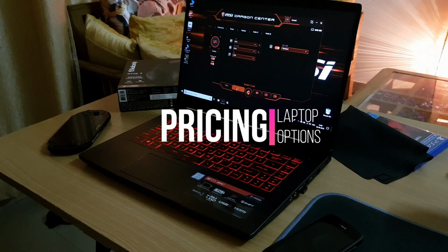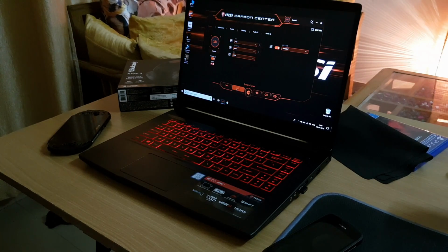So at a price point of rupees 79,990, this is the only slim and light, truly portable gaming notebook when it comes to buying. There are a few notebooks, however, offering similar performance in this price range.